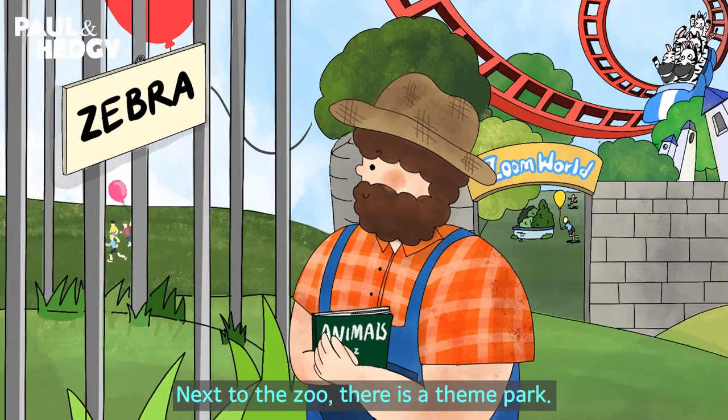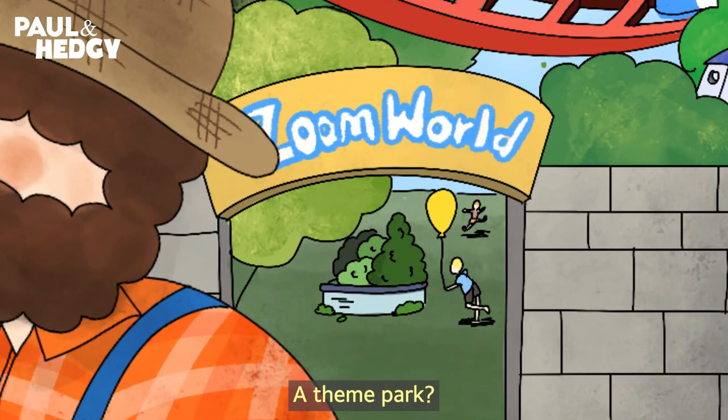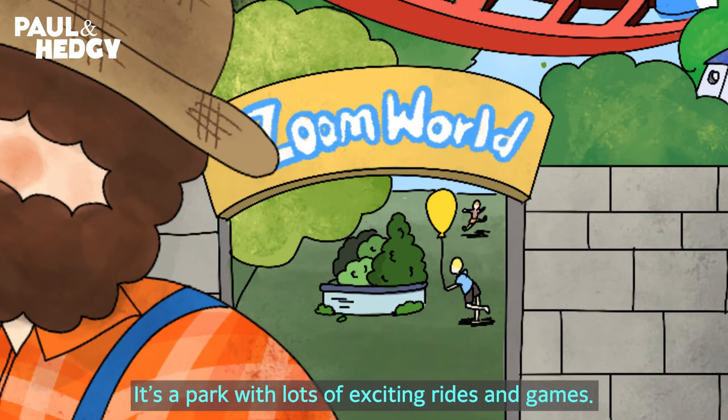Hold on, Hedgie. Next to the zoo, there is a theme park. A theme park? What's that? Well, it's a park with lots of exciting rides and games.